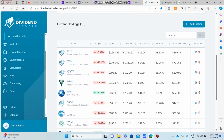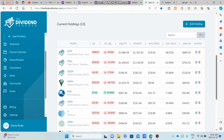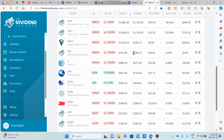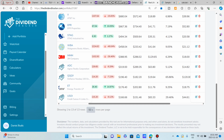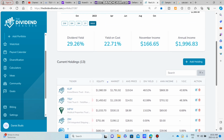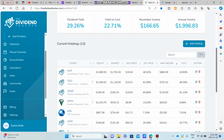Now, I don't necessarily have the most capital invested in these companies. Of course, KLIP and TSLY are going to be at the top in terms of my equity, with about $2,000 in KLIP and about $1,500 in TSLY. But as you can see, I have a lot more capital invested in a lot of other companies, and QQQY actually sits more towards the bottom. It is roughly about a $200 investment that yields about $120 every single year. So that is kind of the bulk of where my portfolio income comes from.